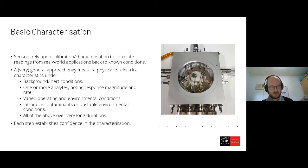Once you've got that out of the way, you can either start introducing other materials, so understand how selective your device is, a term we'll talk about in just a moment, in the presence of contaminants, or you can start, again, varying the environmental conditions, making things a bit less laboratory-like, I suppose, and a bit more uncontrolled and see if your device would actually be suitable for use in the real world, where often a lot of these factors are not controlled.